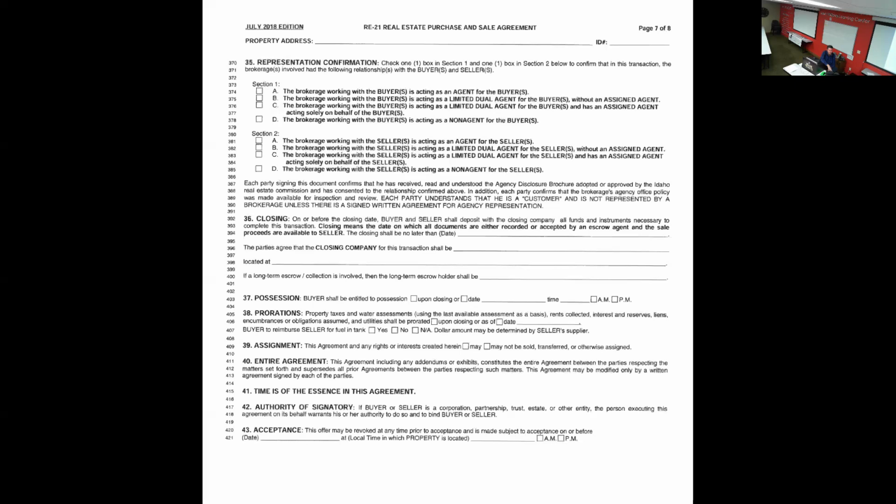Assignment, can this document be assigned? Meaning, it's written up in Mike and Sue's name, but I'm going to assign it to Fred and somebody else later on. Can I assign it or not? If you don't address it, Idaho law says you can assign it. Typically, it's great to mark on here, but you can if you don't. Entire agreement, have the right to read the fine print in full, disagreement.